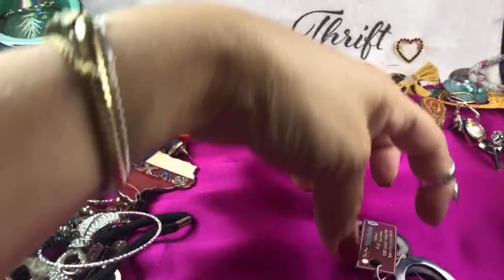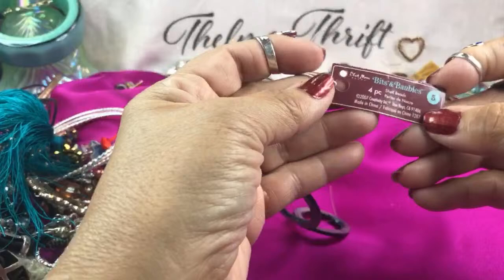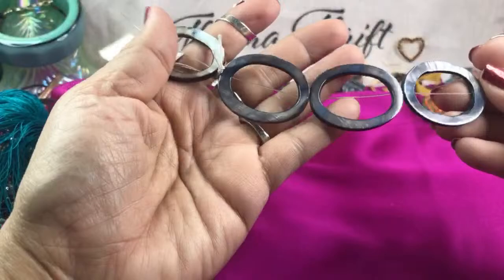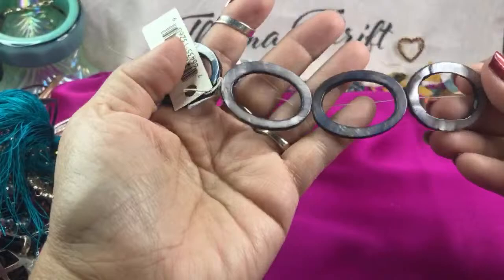this actually looks like a supply. Yeah, bits and baubles. Four-piece shell beads. So I'll put that in my shell, I mean, bead lot. So, yeah, I guess that's the way they would sell that. Little bits for your craft jewelry making.